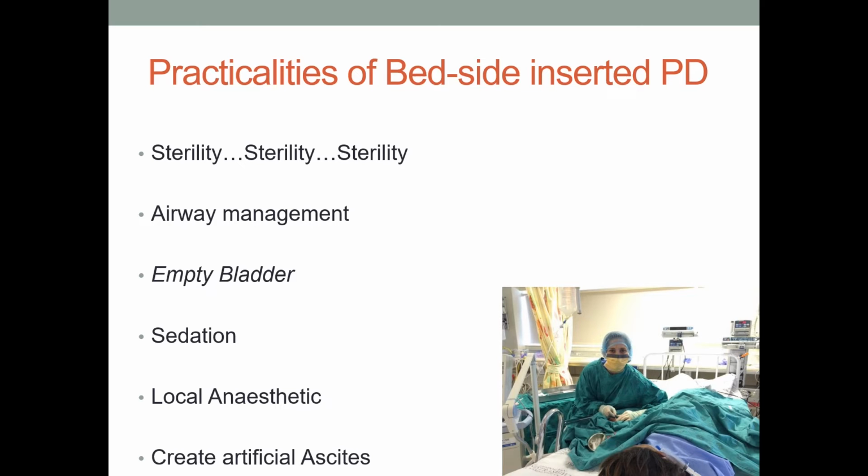We also appoint someone to do the airway management, as it's difficult to put in a PD catheter and manage the airway. And very importantly, remember to empty your bladder, as putting in a PD catheter into a full bladder is really not ideal, and there are easier ways of emptying a bladder than putting in a PD catheter.